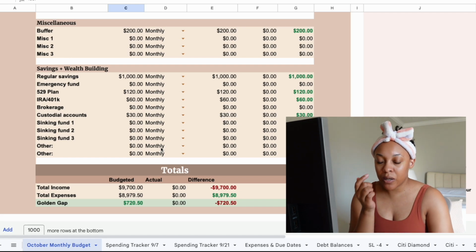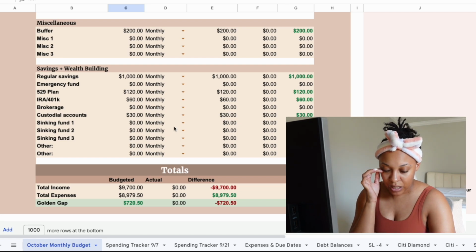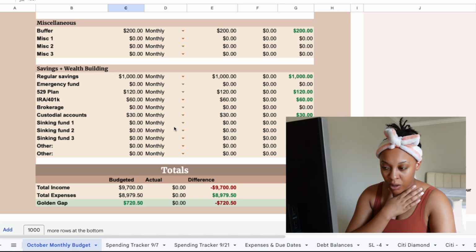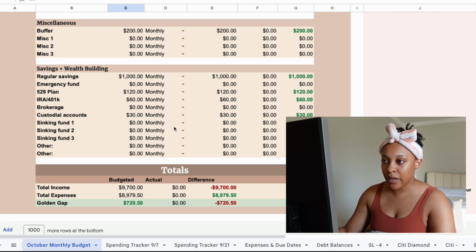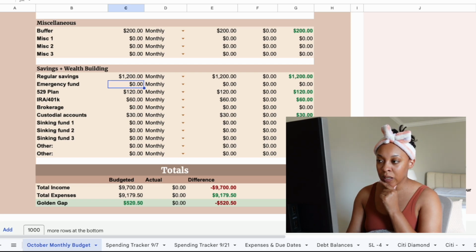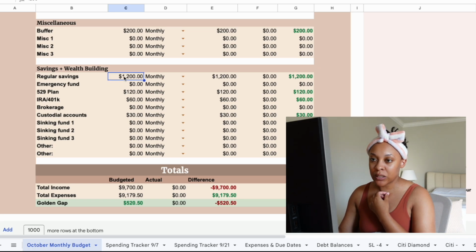Okay, so I came back down to savings because I want to add more to savings. And just about $200 more to savings. So making that $1,200. Because my savings did take a little bit of a hit. And when I say little bit, it took a hit. After moving into the house and getting repairs. So $1,200 to savings.